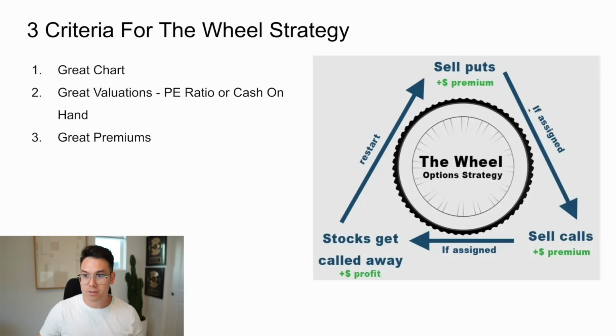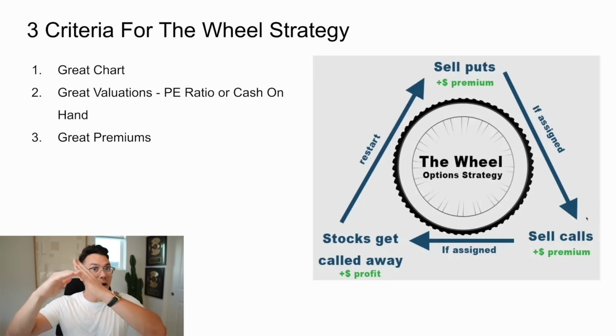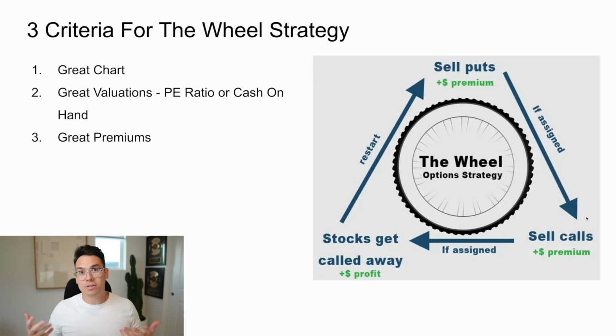So we sell puts, get assigned, and then we sell covered calls against our shares. So I will go ahead and sell a call option against my 100 shares, collect income. And when the stock goes above that call option, I will be forced to sell my shares at a profit, and then I will also collect that covered call premium. Okay, so sell puts, get assigned the shares, sell calls, stocks get called away, and then we restart this whole process over again. Don't worry, I'll get into the nitty gritty of how this works in just a moment.